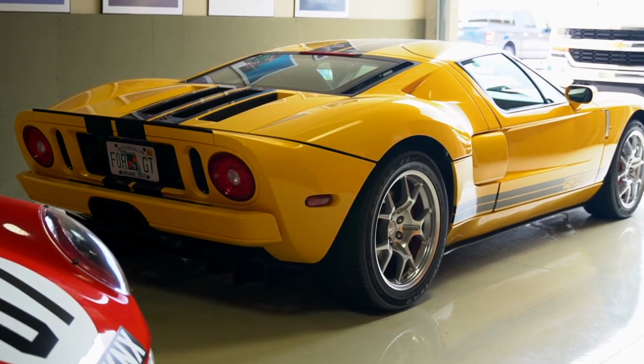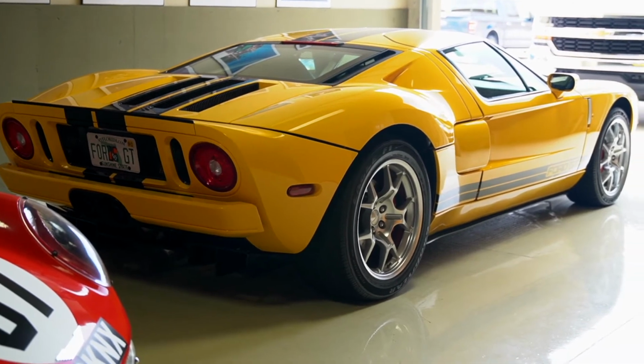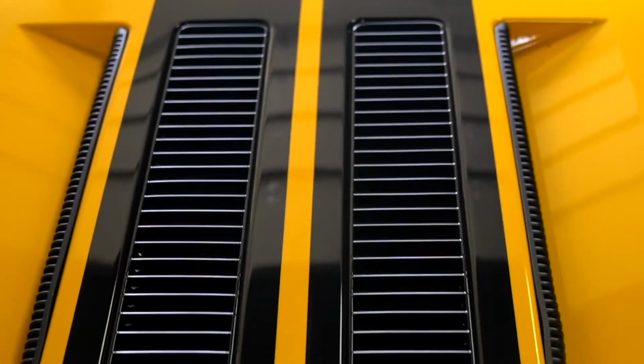This car, which replicates the Ford GT40 very accurately, as a matter of fact, was built in 2005 and 2006. Roughly 4,000 were made. About 400 of those were yellow, so this is a rare beast. It's fully optioned. It has a 550 horsepower supercharged V8, doing about 205 miles an hour out of the box.